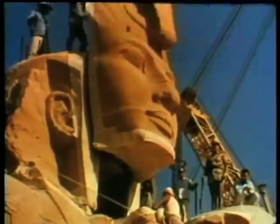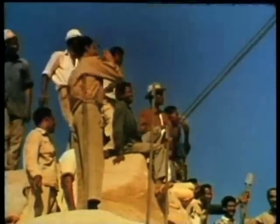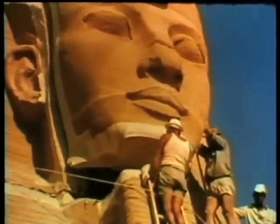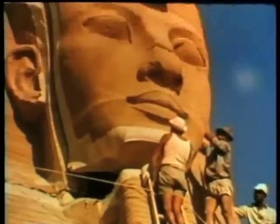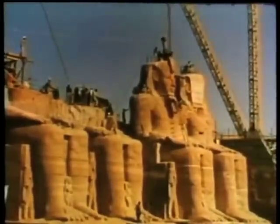And the last phase of the operation, the reassembling of the 20-metre-high colossi. The Pharaoh's face is fixed back on. There's a moment of suspense. The operation is a success. The statues look just the same as before the operation.